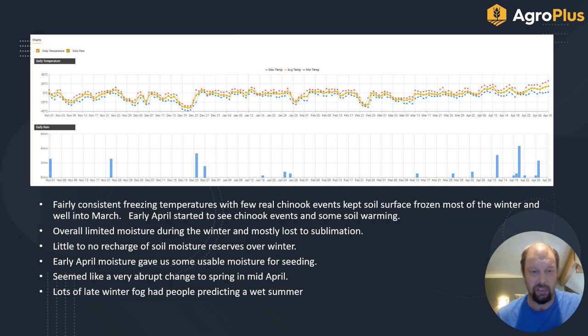Early April moisture did give us some usable moisture for seeding, and it did seem like we had a very abrupt change to spring in April. And also lots of late winter fog had people predicting a very wet summer, and of course that did not happen.